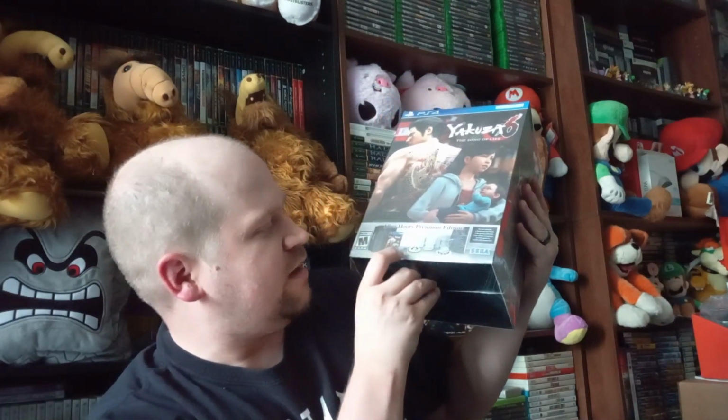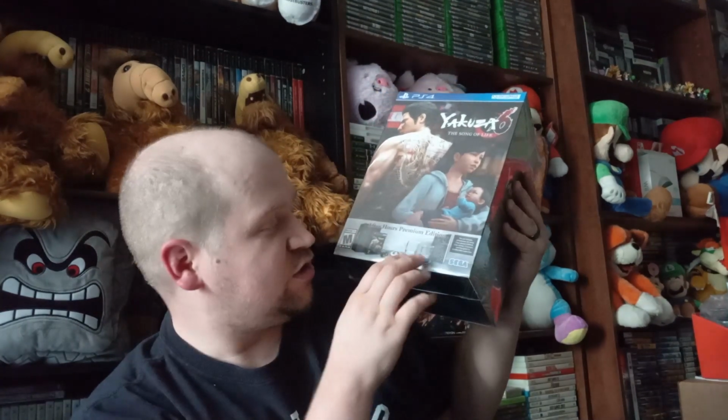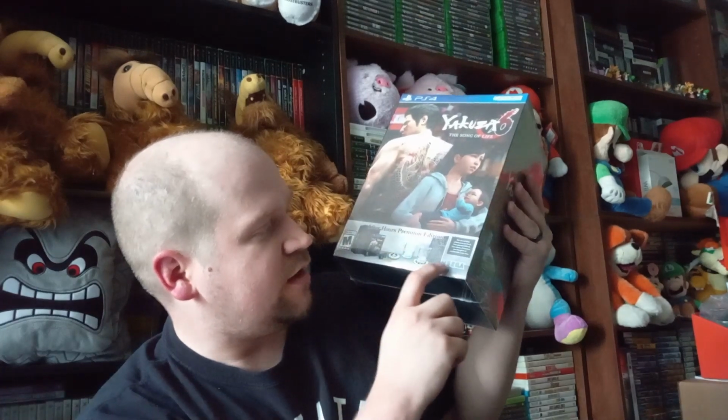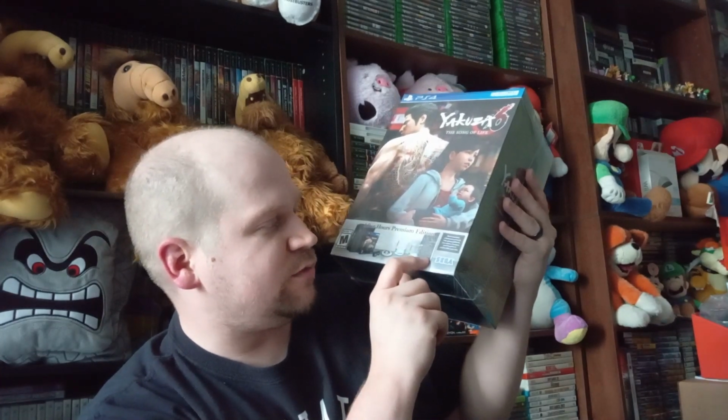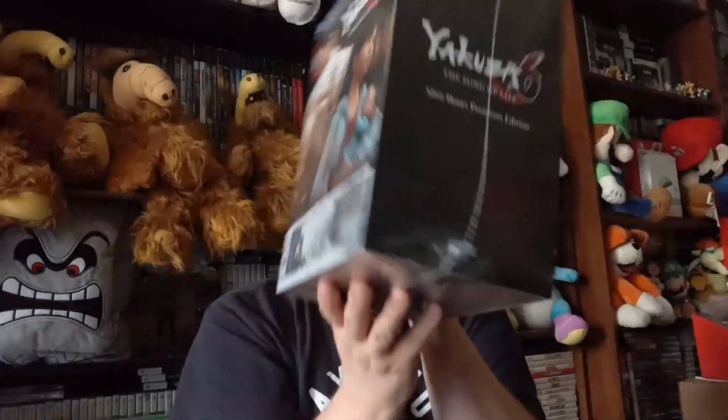It comes with the game. It comes with some whiskey stones, which you can then freeze. Also comes with 2 whiskey cups, a coaster, and it comes with a collectible art book. So really cool. Love the Yakuza series, so I had to have this collector's edition in my collection.